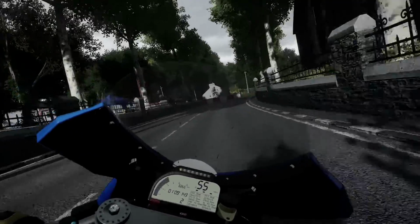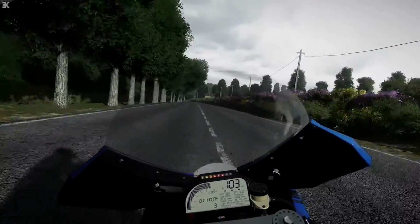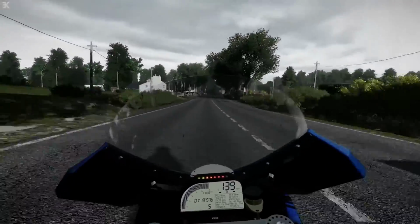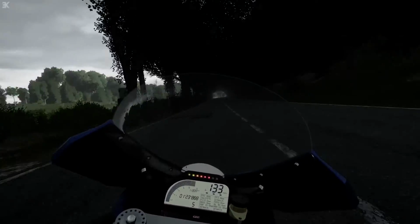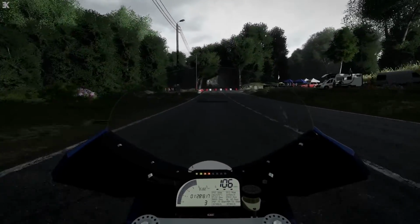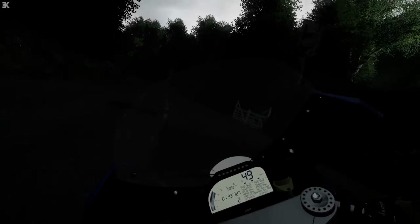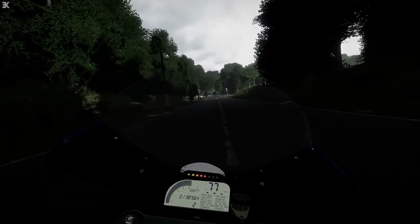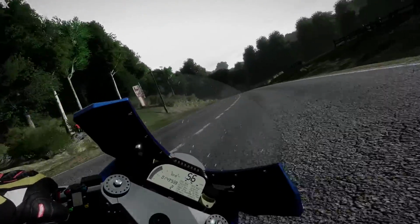Should have done this on a super sport bike. Oh, this circuit's made for super sports bikes, not super bikes. There's lift. Accelerate under the trees. Gives me like a Rouen feeling, if you remember that old F1 circuit. Absolutely love that circuit where they go down the back straight under the trees like that.